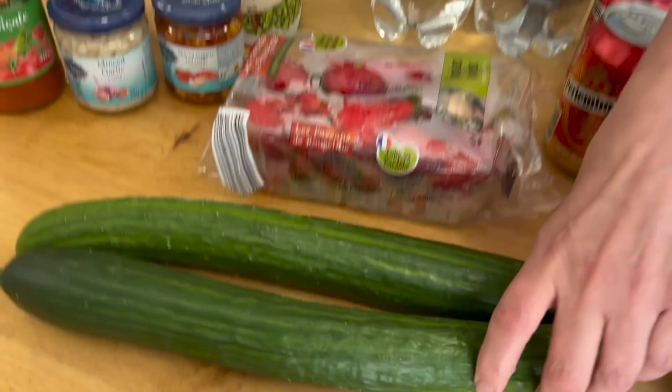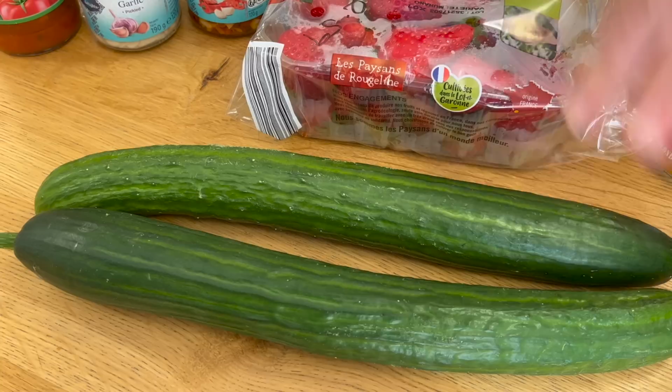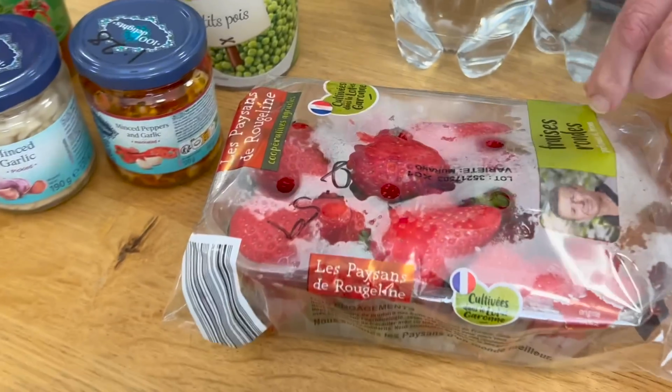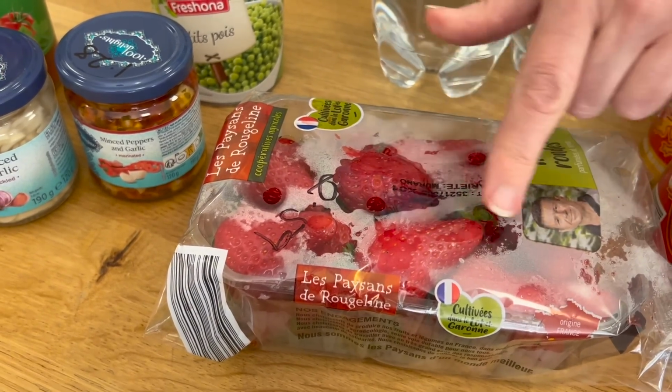Then we bought 2 cucumbers. These have come drastically down in price because they are now in season. These were 69 cents each. What a good price. Got a lovely, great big punnet of French strawberries, $2.59. You got a bit squashed on the way home.